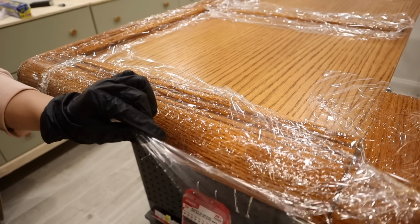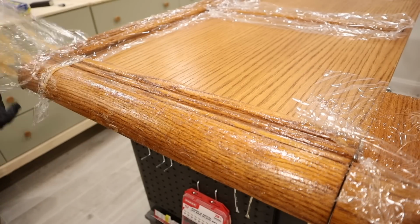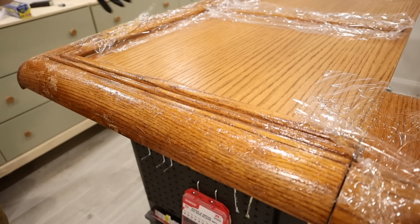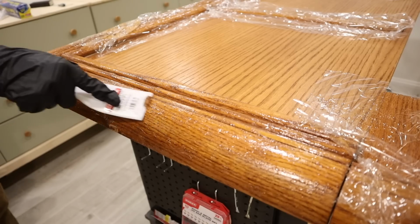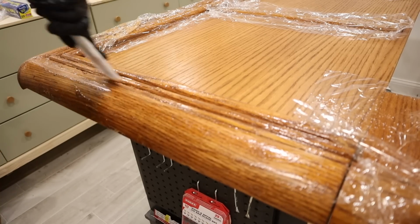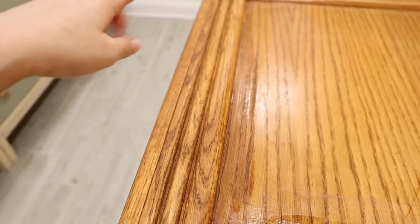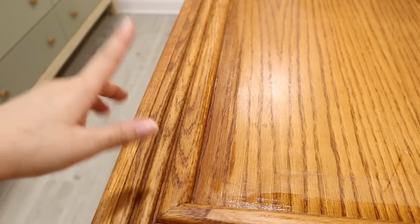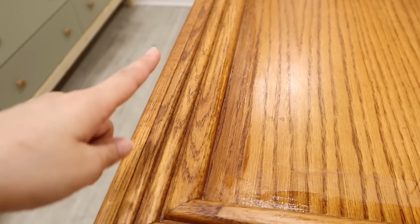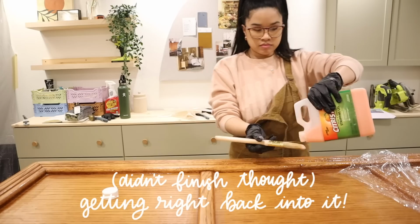Okay, looks ready. Let's see what we get. So that really did not do much at all, so I'm gonna put on another layer again and let it sit overnight because I've seen people on the interwebs do that, so hopefully that'll give us a better result. I think it's just still too wet. I remember in the past when I did this, it was a little bit more dry.